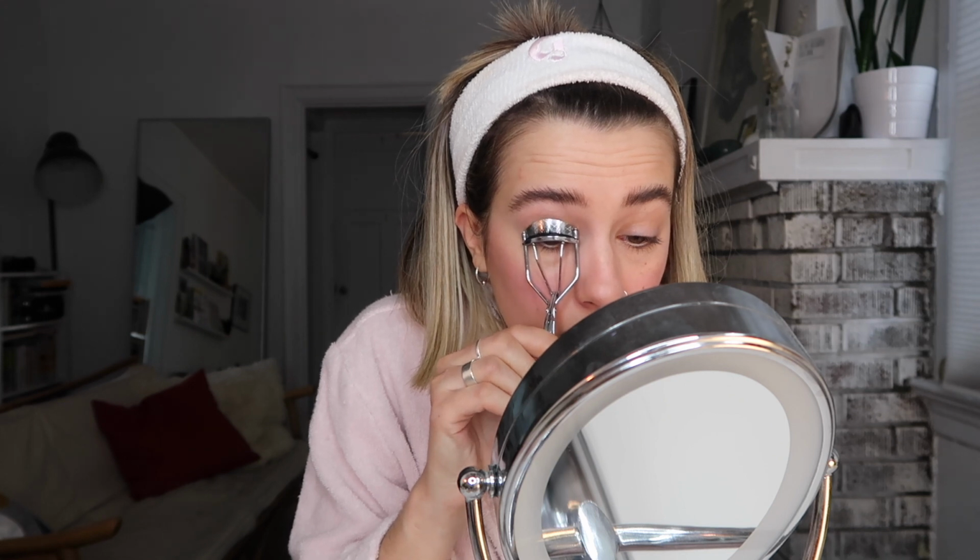But I'm going to curl my eyelashes first. When I curl them, I do one press on all of my lashes, and then I don't know why, I think it's because I sleep on this side mostly, the really outside lashes on this eye are really curled, and if I curl them with the eyelash curler, they literally do a full loop. So I leave those ones out, pull them to the side and then curl the rest of them. Once more in the center, and then once at the tip of the lash.